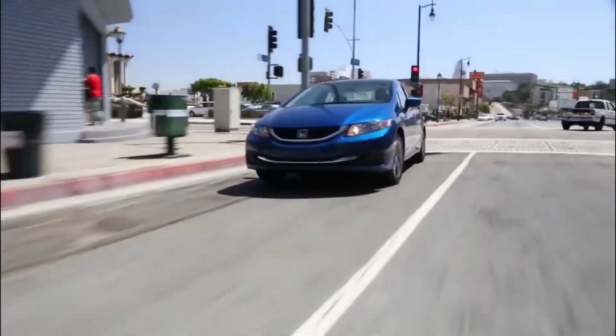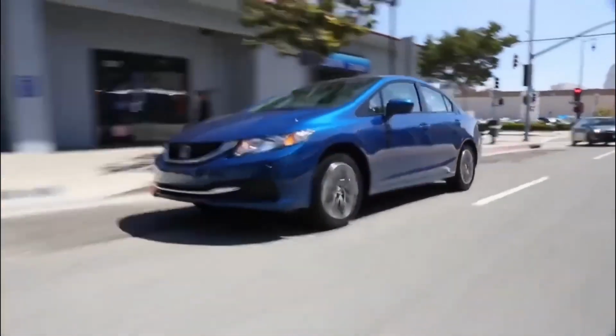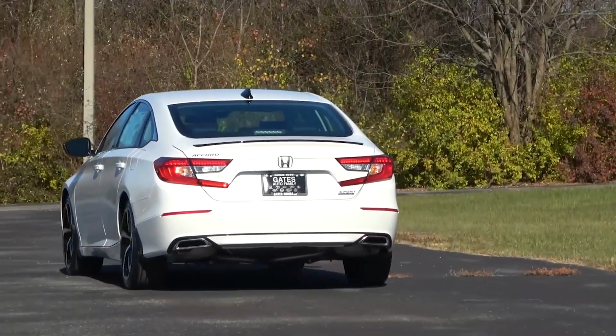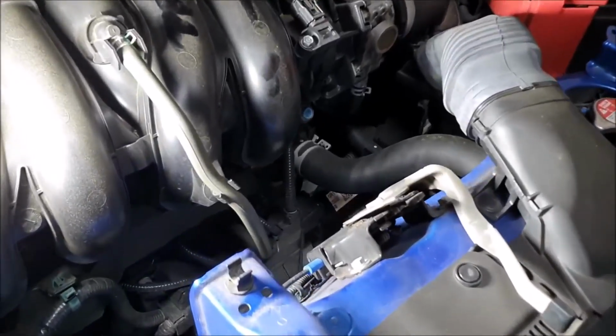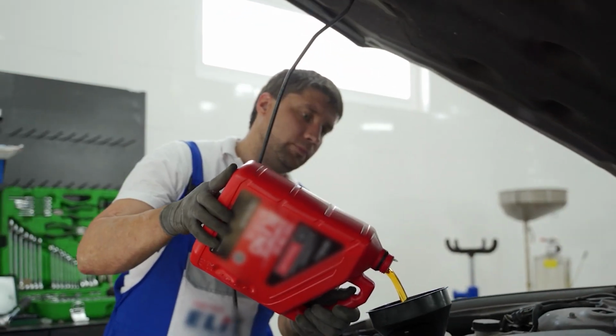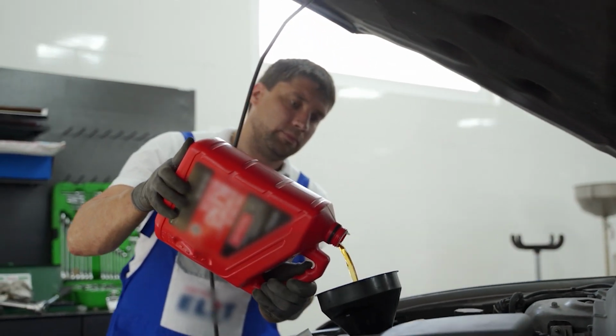What's even more concerning is that many of these packages involve pouring a generic additive into the oil or fuel system that provides no measurable benefit. Some aren't even compatible with Honda's engine specifications. Once it's added, there is no way to verify what was used or whether it helped at all.